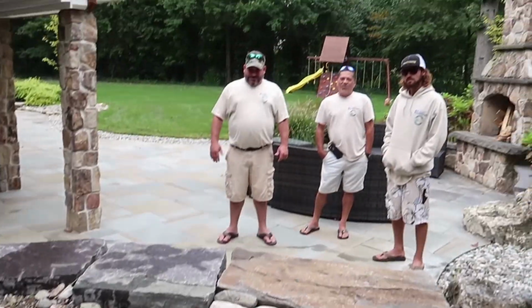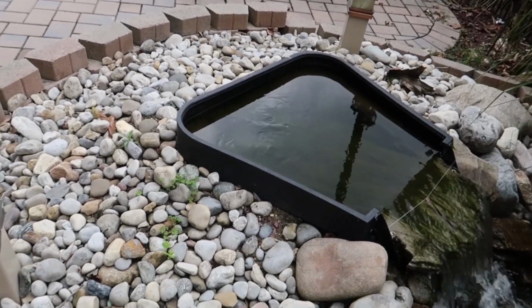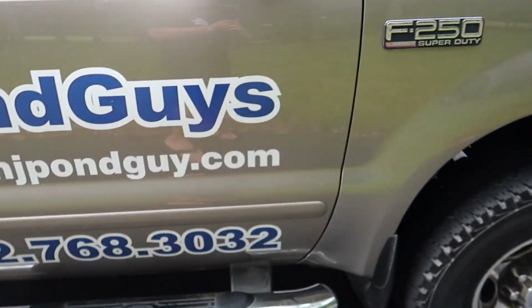The fish are like, feed me, feed me. Yeah. Where are you taking me, man? It's a little boutique. This is a white butterfly. Here's a classic example of how not to hide a biofalls. Look at this. New Jersey pond guys.